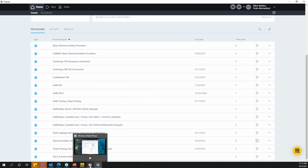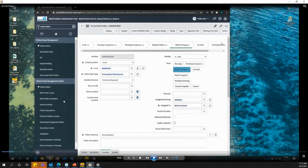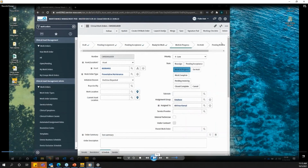I have a video of a screen recording of the integration between Nuvolo, which is a CMMS platform, and OneQA. So what we're going to do is watch the video, I'm going to walk us through the video, and then when the testing is done in this video, I'm going to take over and we're going to run through a test together. It's just going to show you exactly what your workflow could look like with OneQA. So I'm going to click play here.